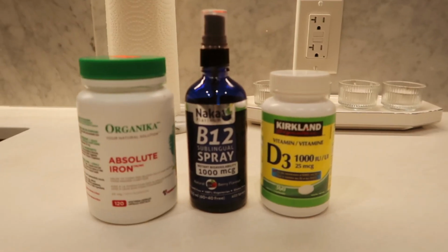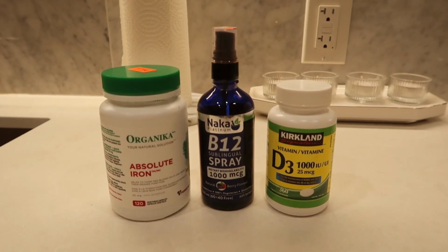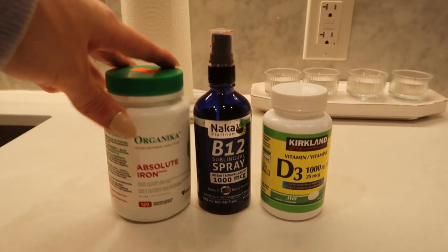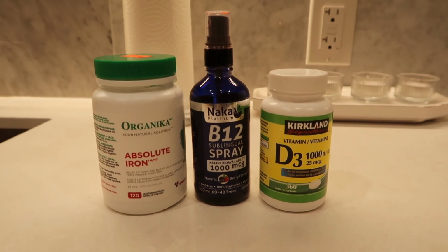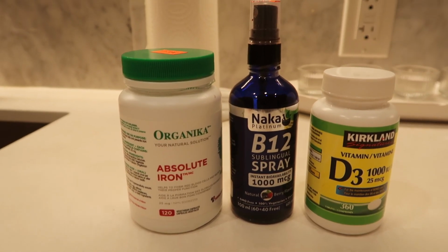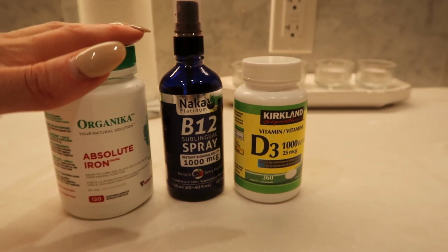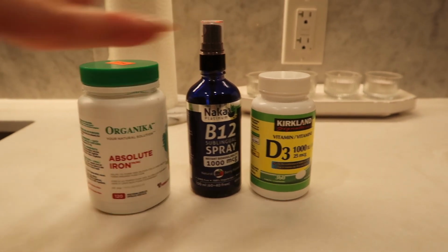Okay. Okay, so while my tea is brewing, I'm gonna take some supplements. These are the ones that I'm taking right now. I'm doing iron, B12, and D3. I have been so bad at taking supplements over the winter. I literally just forgot to take them and forgot that I had these. So I'm trying to get back on track with taking supplements. And I want to go ahead and get some more too. But these are the ones that I'm doing right now. So I'm going to take all of these.